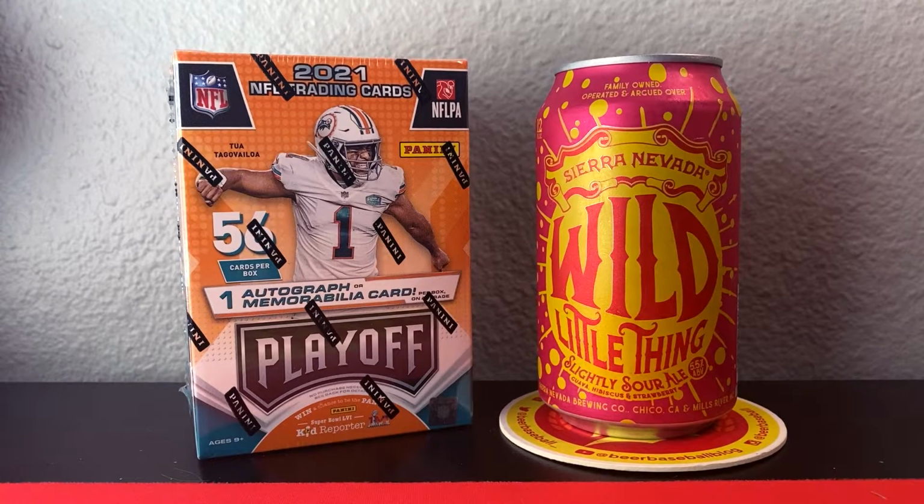All right, so here we have it, 2021 Panini Playoff Football. And I'm going to be pairing it today with a wild little thing, a slightly sour ale from Sierra Nevada Brewing Company. We're going to see 56 cards per pack. So we're going to have seven or eight packs with seven or eight cards per pack. We're going to get one auto or mem card.